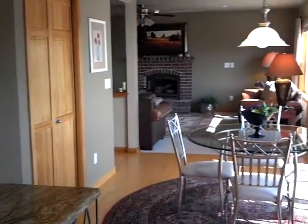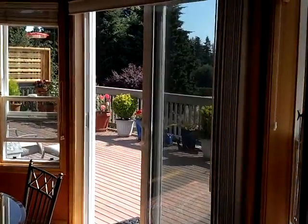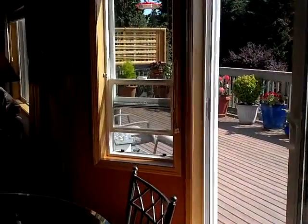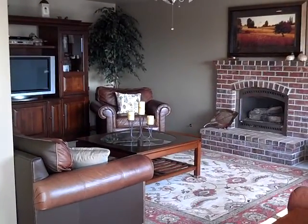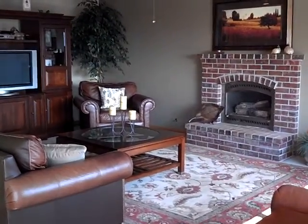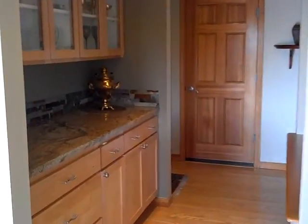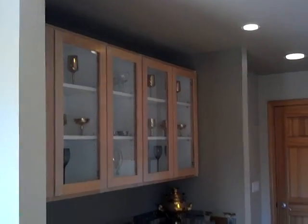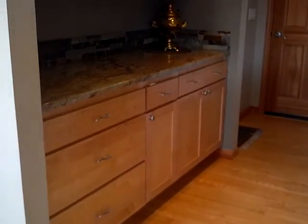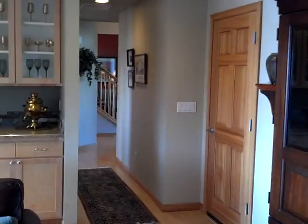There's a pantry to the left, dinette area, which opens to one of the home's best features, which is the huge, huge deck. A very spacious great room area with propane fireplace. This is one of 2 fireplaces in the home. Ceiling fan. And then all the extra storage you need for your decorative glassware and your party materials in the butler's pantry. That's the door to the 3-car garage. And the hallway going back to the front.